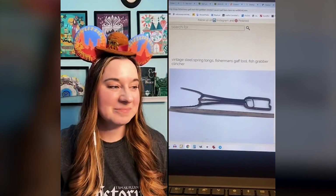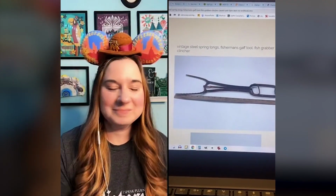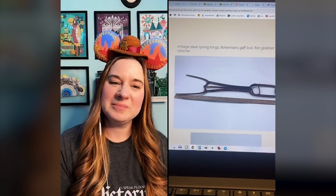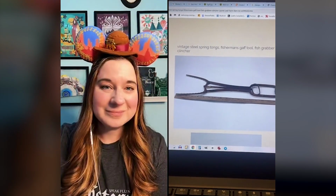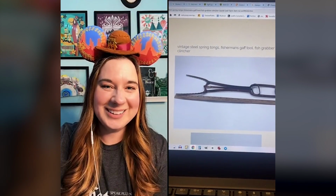Now this is saying that it might be used for fish, which I thought, wait a second, would they be feeding fish to the birds? I don't know. It's possible. But the bird cages are right below it, so it also would make sense if it's just used for getting feed up into their cages or something bigger. You know what I mean?